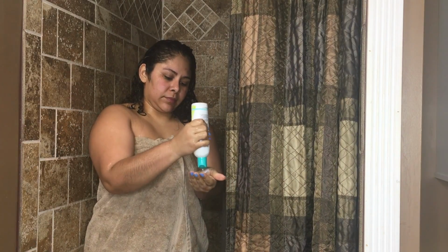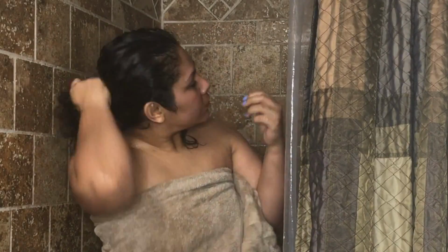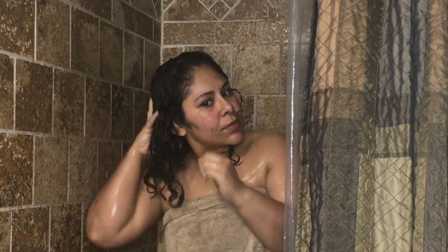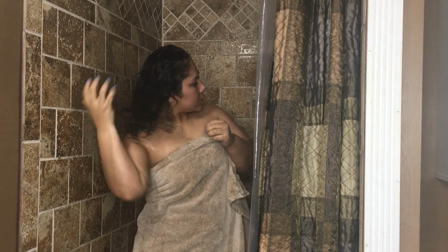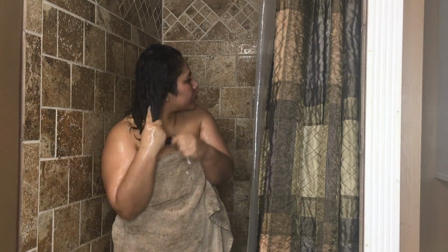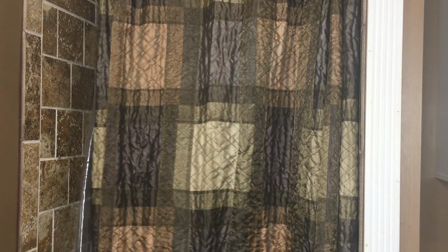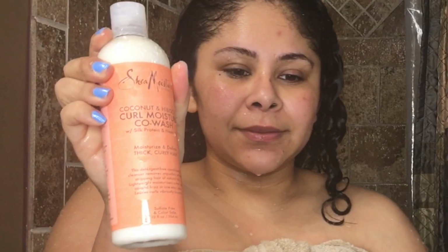I follow it up with the One Condition Decadence. I go in with the conditioner because it's not heavy and does not weigh down my curls, while at the same time leaves my hair super moisturized and soft. Now it's time to rinse it off. No peeking. I do this routine once a week, alternating between shampoos.